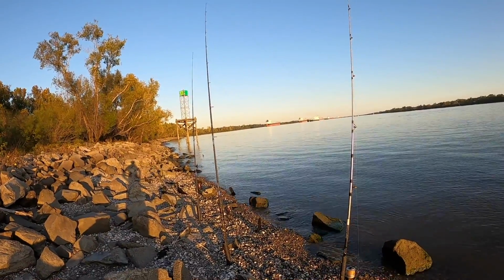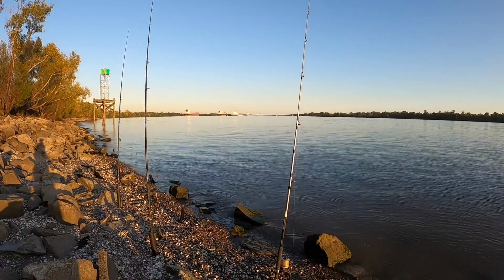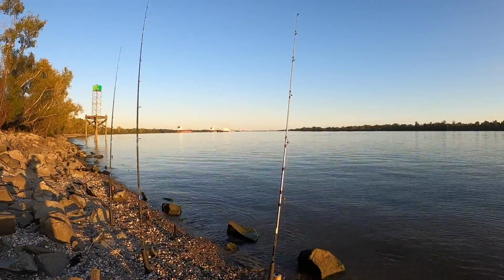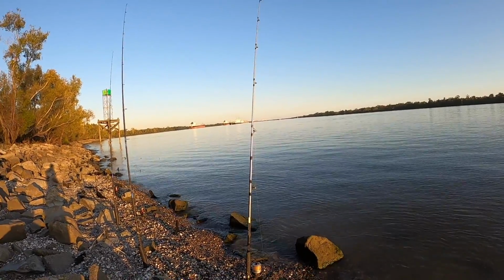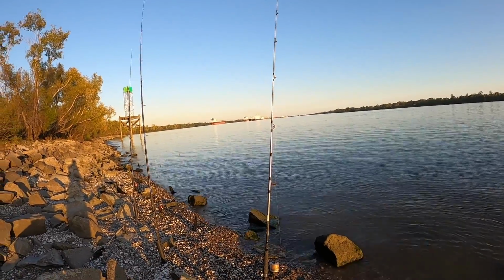It is 4:35 right now. Kind of got, ooh, there's a bite right there. Got started on this adventure around 3 o'clock. Sunset's going to be at 5:06, 5:07, something like that. Don't know if we're going to stay out here throughout the darkness.